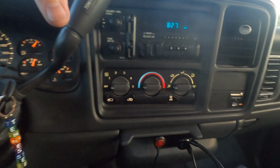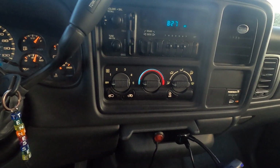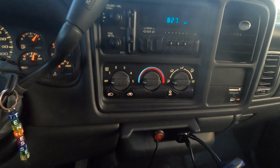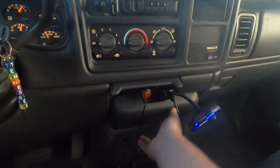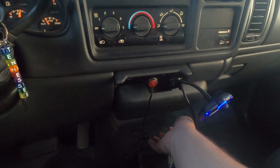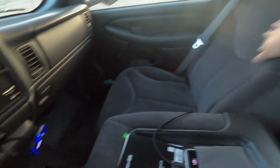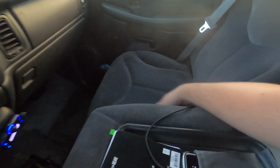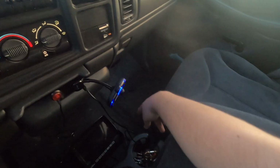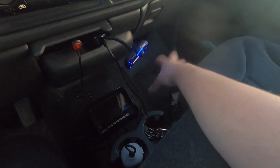You've got really simple AC, HVAC controls, super simple. It's all real easy to understand. Down here we've got 3 charging ports, and this is from a different truck. I think this is from a crew cab or something. Same as the seats. These seats are actually from a crew cab. The original seats in this truck would have been like half vinyl and half cloth. This truck also has a rubber floor lining, so no carpet in this truck.